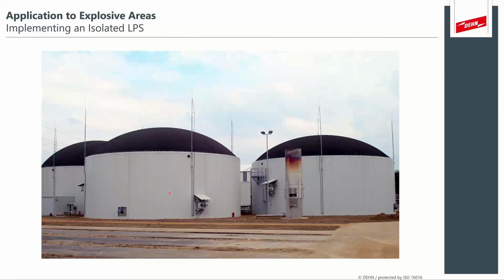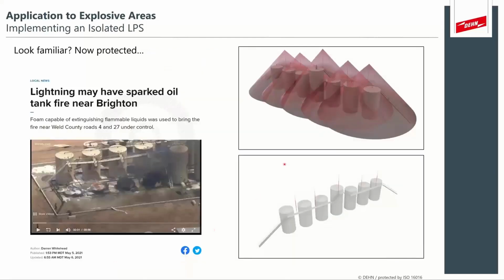So in other words, having a system like this implemented on a biogas facility where you now protect this structure against a lightning strike, and it's all isolated, lightning current would not flow in this explosive atmosphere, in these explosive structures, and it would flow to the grounding system. And like I said, does this look familiar? This sure does to me.